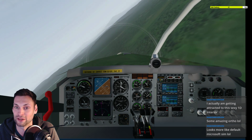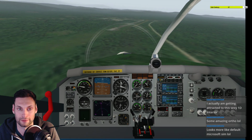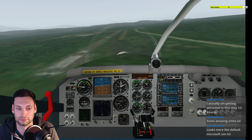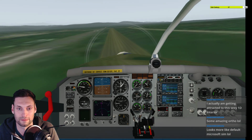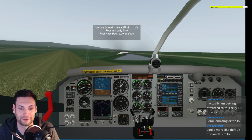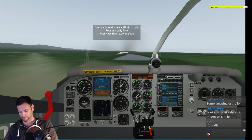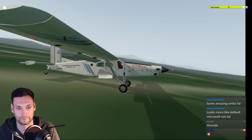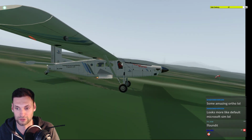It does look like default Microsoft. Okay, here we go. Woo. Oh, it's hard to tell where the power's at. Look at this scenery. Oh, and then off to the... Whoa! Found it! Hello. Found the ground. Rudder pedals are everywhere. We did find it. Okay, that was pretty good. That was survivable.